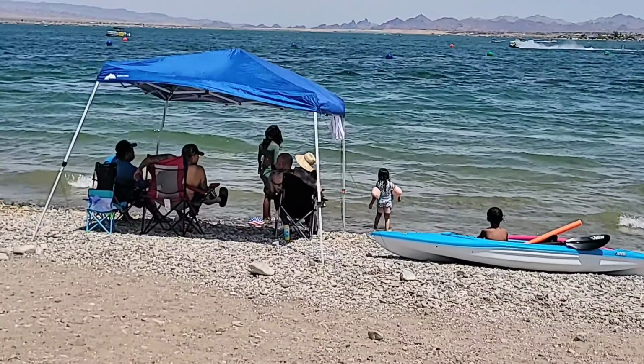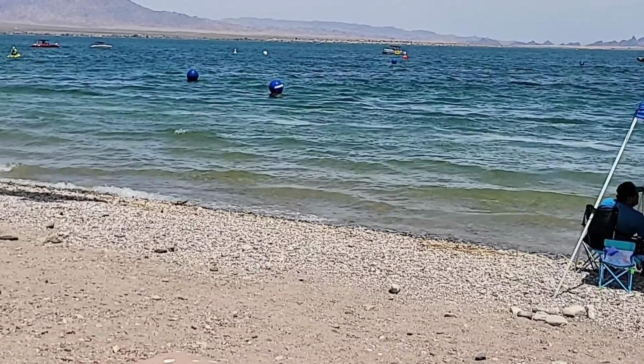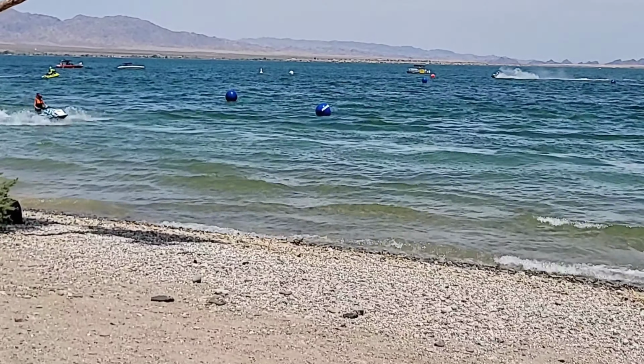We'll get you out here to the end where we can watch them hit this curve, this corner right here. It's always really cool, a lot of fun.